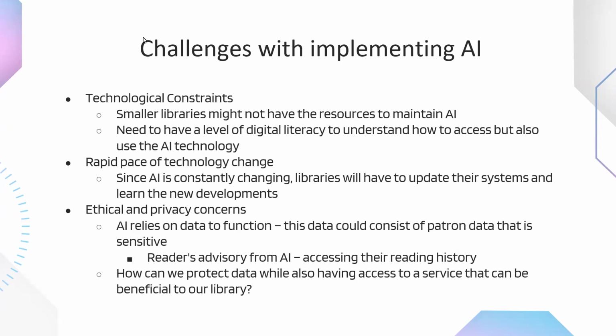One example could be reader's advisory. AI could access their reading history and give recommendations on what to read. But one of the things we really need to think about is how can we protect patrons' data while also having a service and access to a service that is beneficial to our library.